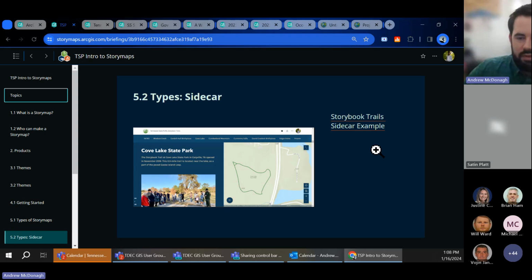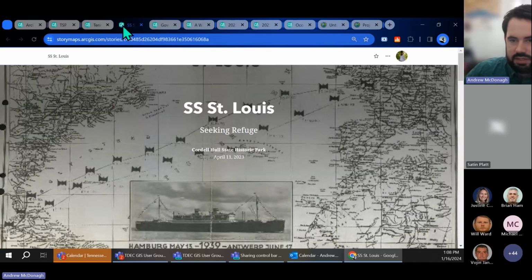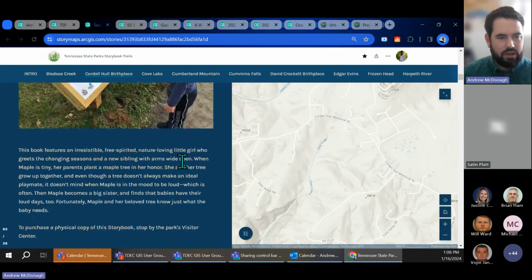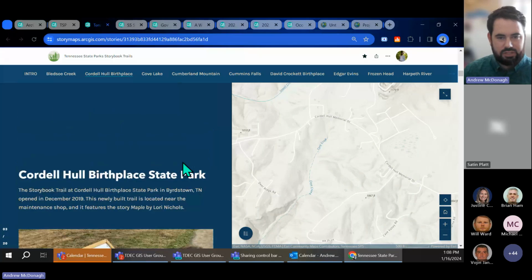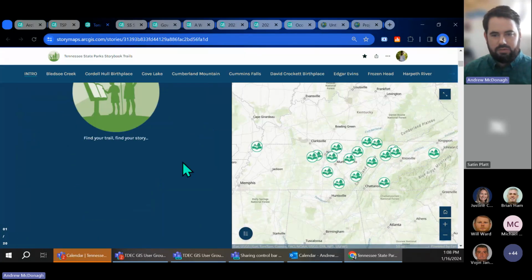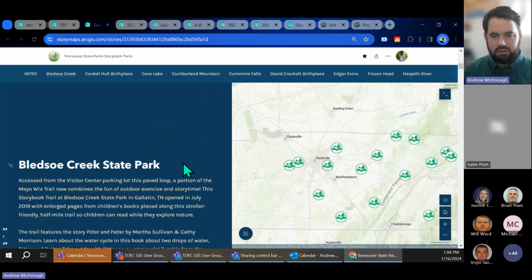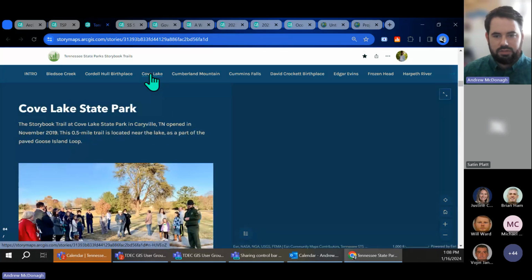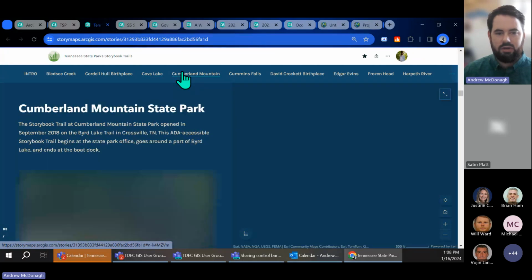So this first example I'll show you is called a sidecar, and it looks like this. Basically, you have headers at the top, you have a map. So the whole idea, a lot of this is map centric, where you design a map and you set these bookmarks. So whether I click on each of these parks, it's going to zoom into the trailhead of each one of these stories.